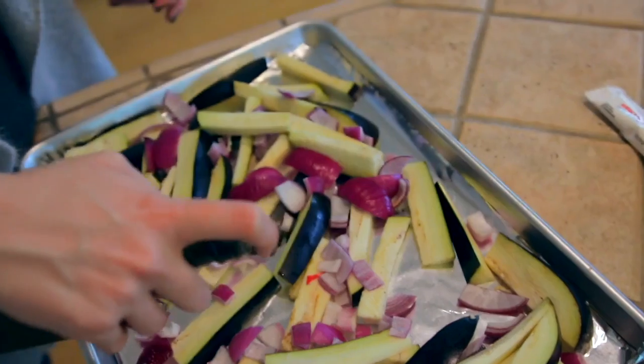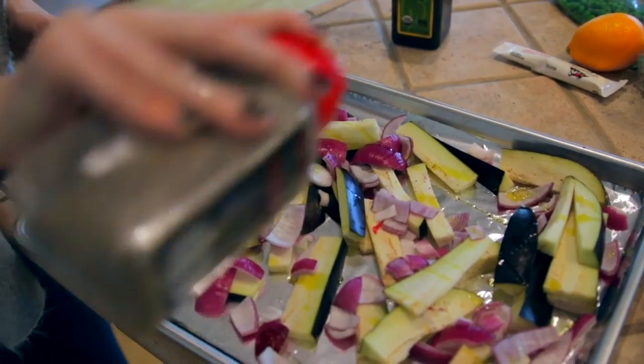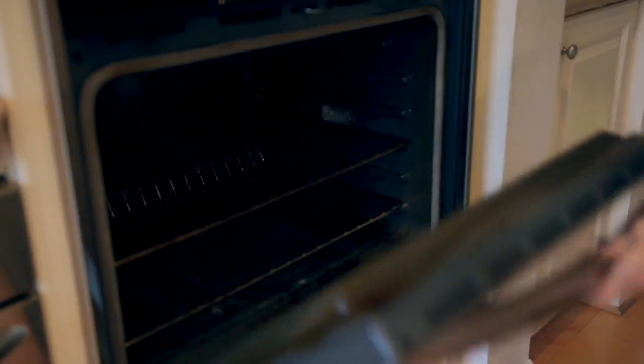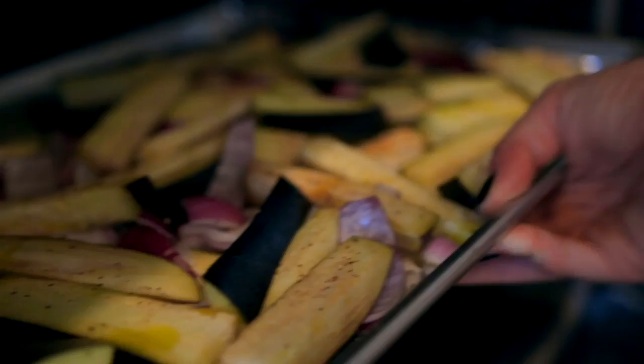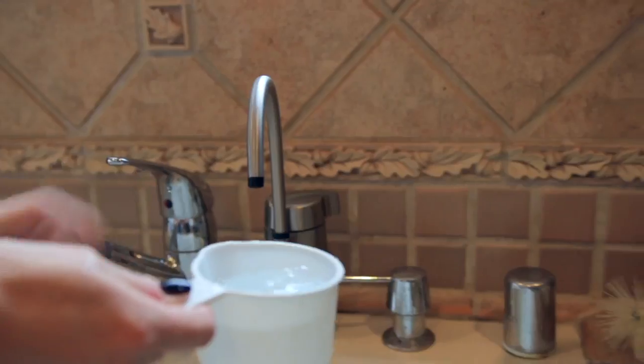And then I drizzled some olive oil over the top, added some pepper, and once I added my spices, I just kind of tossed everything together to coat it. And then I stuck it in the oven at 425 to roast. By the way, eggplant smells amazing when it's roasted. With the onion, it's so good.